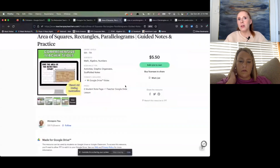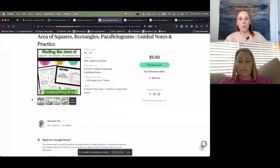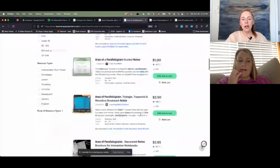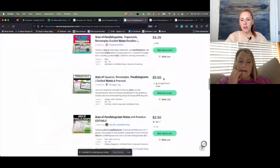Maybe if it included practice problems, or there was some interactive element for the students to interact with the slides or something like that, then I could definitely see that swaying and improving the price. But I think just based on what I'm seeing, I think you're overpriced and you might do better in the $4 to $4.50 range. And let me show you why. If I go and I look at area of parallelograms, I've got $3.50.